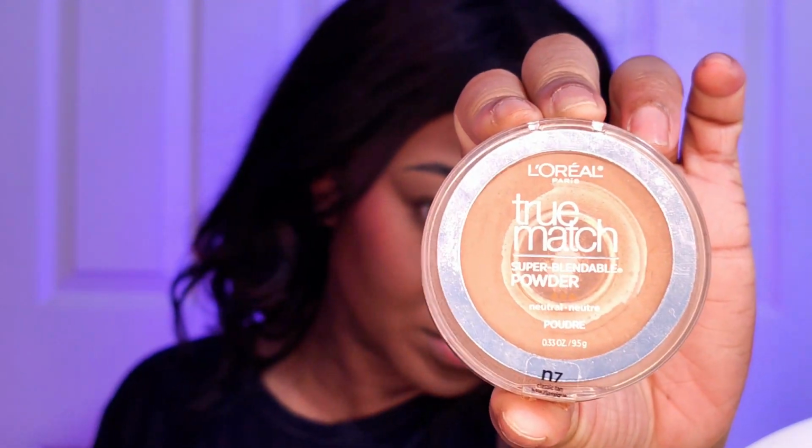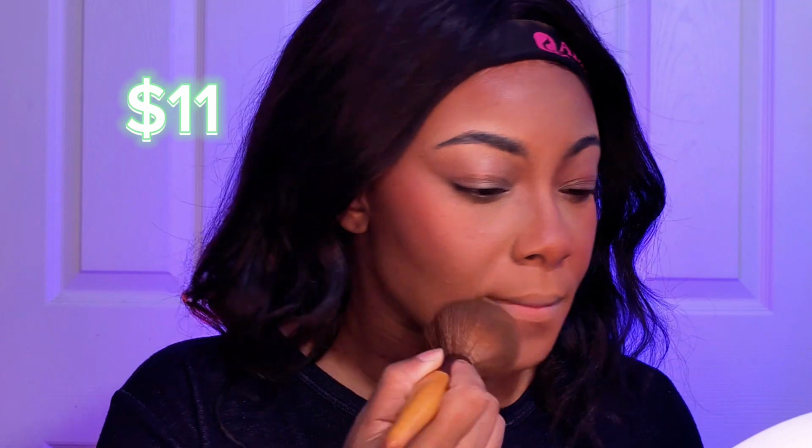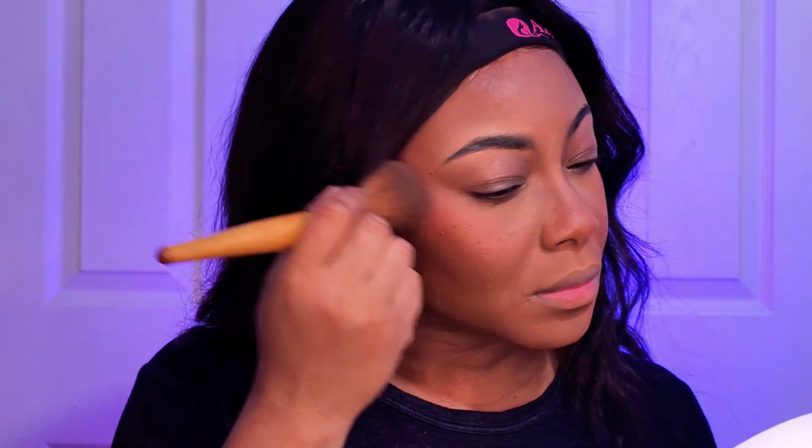Now, this is another holy grail of mine, which is a True Match L'Oreal, and this is in the shade N7 Classic Tan, and it's only $11. This is pretty much the only powder foundation I use on a daily basis. It does something for me, so if it ain't broken, don't try to fix it. And then I just place that all over the remaining areas that have not been touched. This is also where I take the opportunity to calm my blush down if I feel like I put on too much.